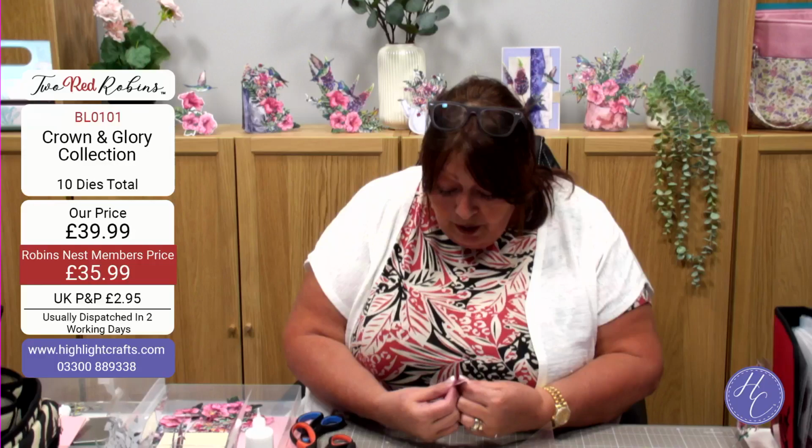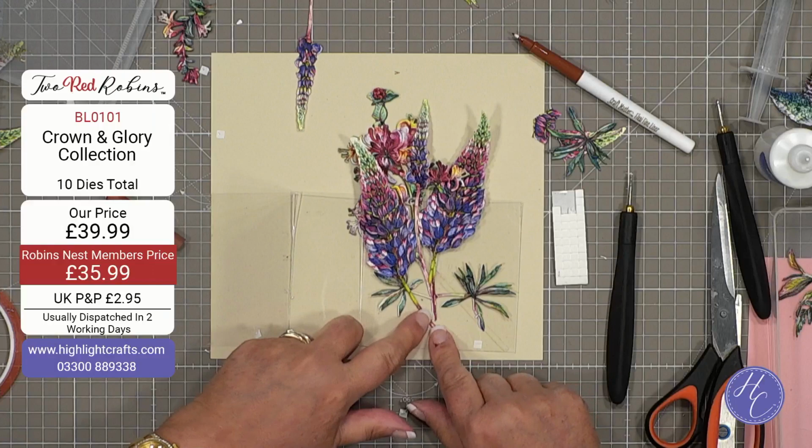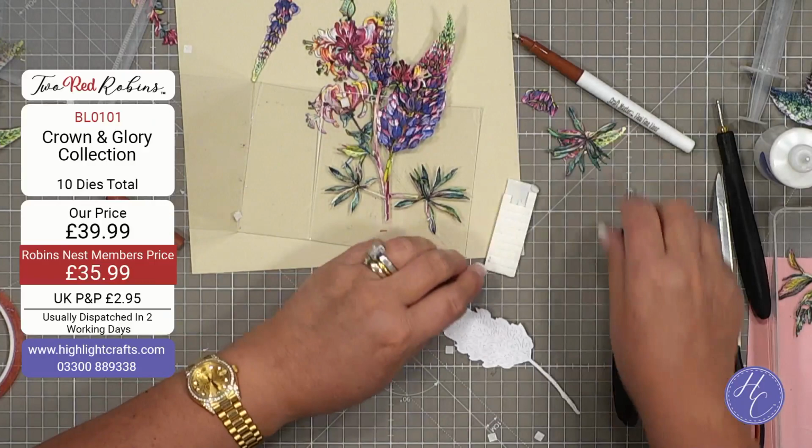So I need another looping. I want another looping that's going to come over here, but I don't want to waste that leaf because I know that I'm going to put some other designs. So that one's going to go there. And now we can see the honeysuckle weaving its way through the flowers. So it's coming behind and then in front. This one is going to go next. So some more foam. Just clean that off.